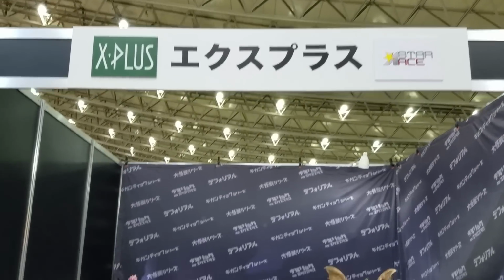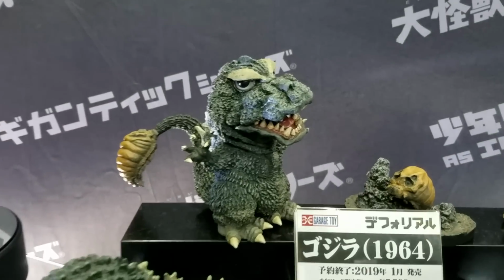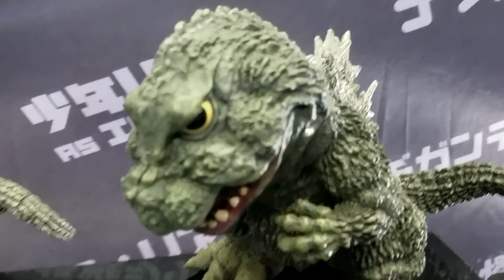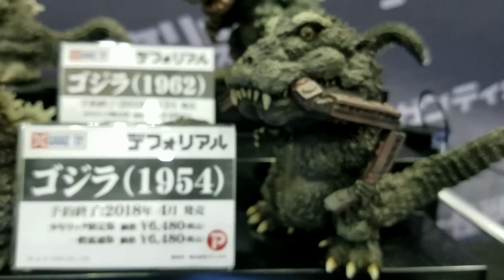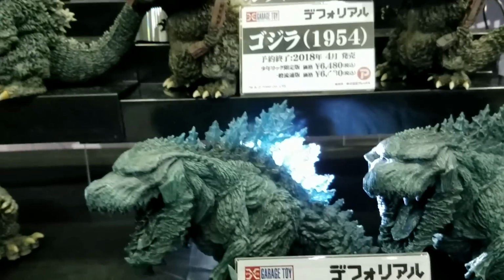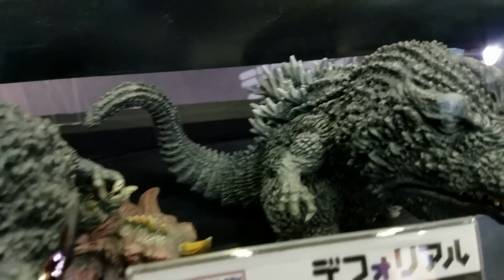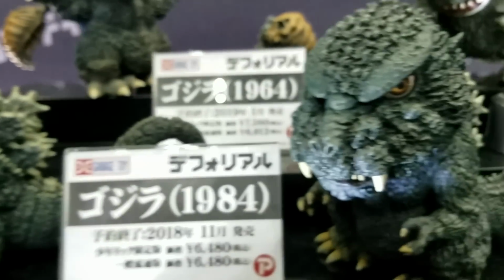Here we are at X Plus. And some of these Godzilla figures are absolutely fantastic. Look at them. Some 1964, some 1962 Godzilla. The original here, 1954. Godzilla Earth from the Godzilla anime. It's 2001. And then the classic 1984.